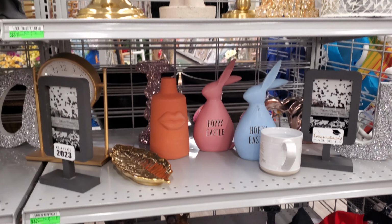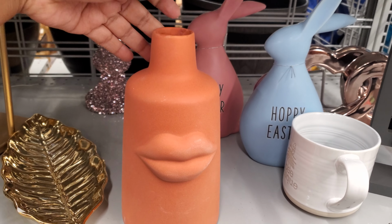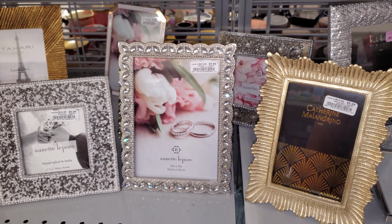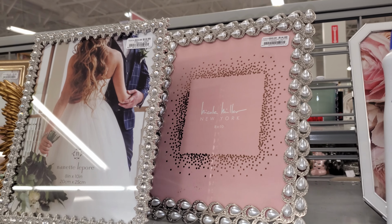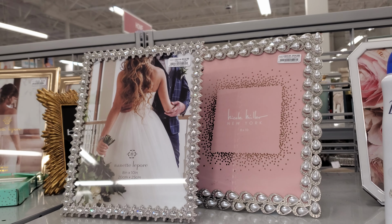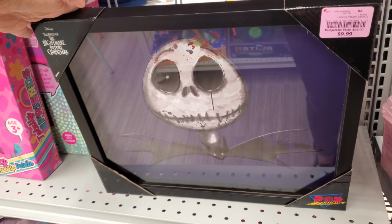Still Happy Easter. What is that? Like a little lip one. For $7. We have Catherine for $5.99. $8 and $5. These are really nice frames. And check this one out in the back by Nicole Miller. That is $15 right here. And then $12.99. This is a kind of cool Jack one for $10.